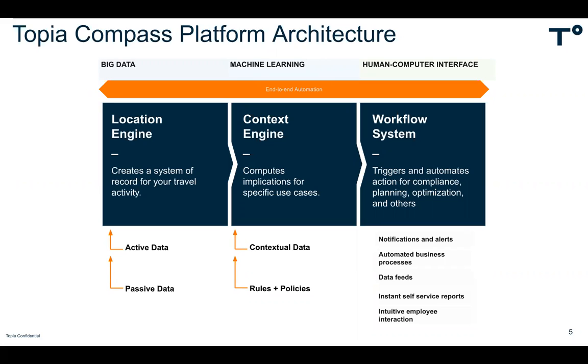Next, we've got our context engine. So that takes that system of record, all that wonderful, rich, comprehensive global travel data, and then computes the implications for specific compliance or other use cases. Here we're using a rich set of configurable thresholds and logic obtained from a combination of your organization's policies, from partnerships with some of the top 10 tax and immigration providers, and from your organization's own systems of record in respect of specific information about employees that can be obtained from your core HR systems, such as in which projects are they working, who is their line manager, and what compensation range are we looking at.